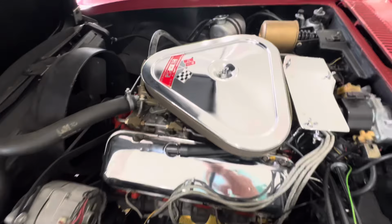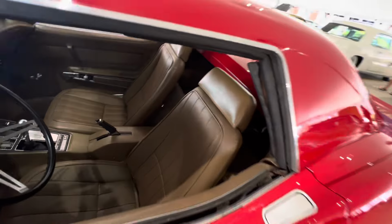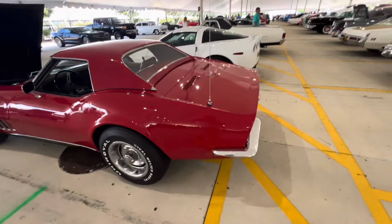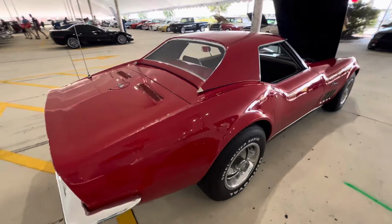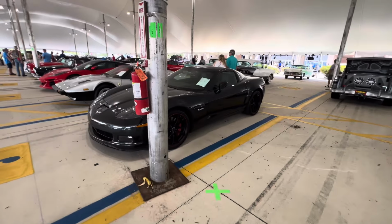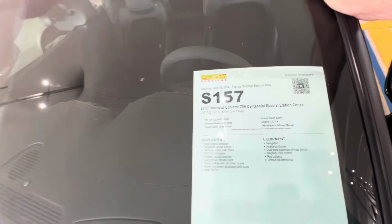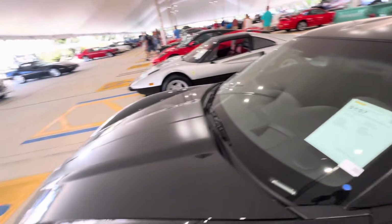'67 Vette. 435 horse, 427. These are another great buy as well. 2006 with 3,400 miles. These cars are a lot of fun.